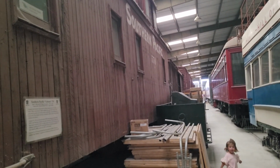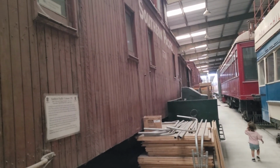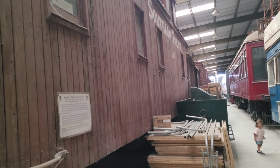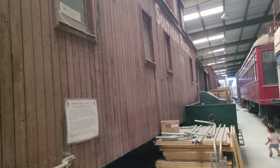There's a platform on either end, so they could tow this from either end. But usually this would be the front end and that would be the back end. But it could be towed the opposite way. We're going to cross through here and go up the other side.